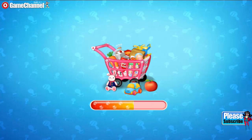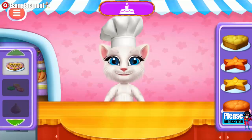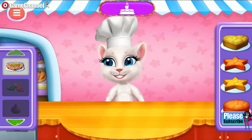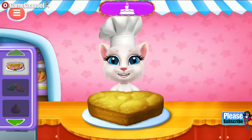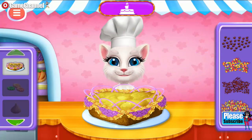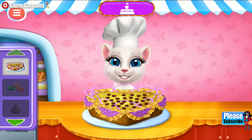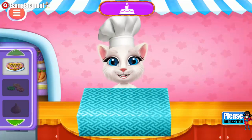Cake. Make your own cake. Select your favorite cake base. Now let's design with your favorite toppings. Let's choose colorful wrapper. Choose the nice ribbon.